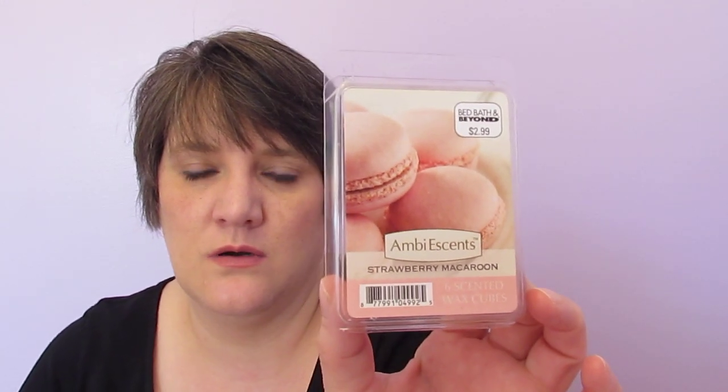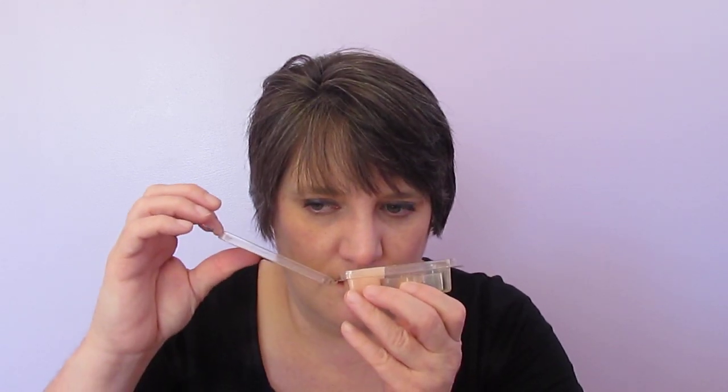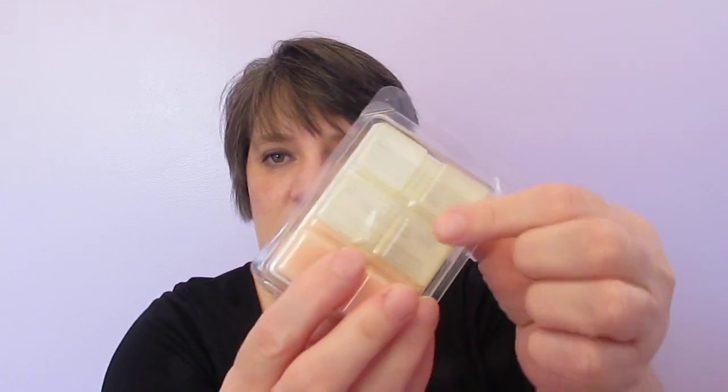One of my blenders I used this month was a strawberry macaroon. It's a lot like your vanilla cookie crunch. It has a little bit of a strawberry scent, but it's not very strong at all, so I just use it as a blender, and I need to get rid of it because you can tell it's turning yellow here, and I need to get rid of them. And I went nuts buying several of them several years ago.